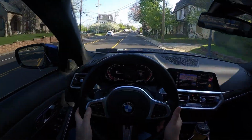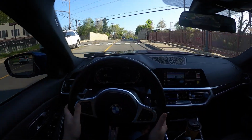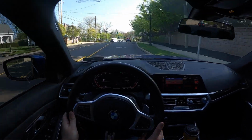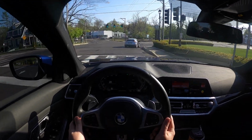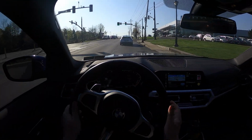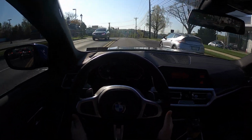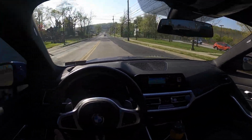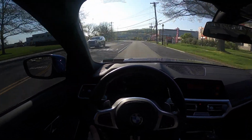Really grips the road so nicely. It's pretty incredible. This is always a good spot to test out the ride. We're gonna try that now. And yeah, good ride. It feels pretty nice. Really just glides down the road, feels very firm and very grounded as it does.